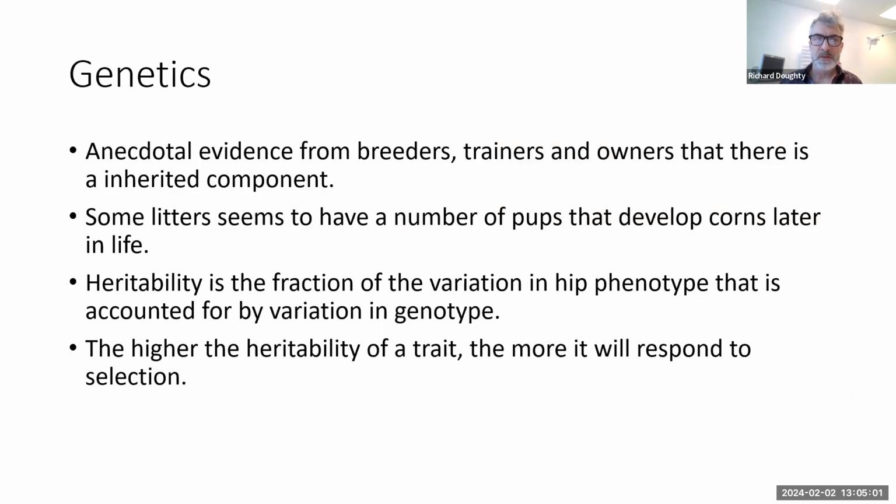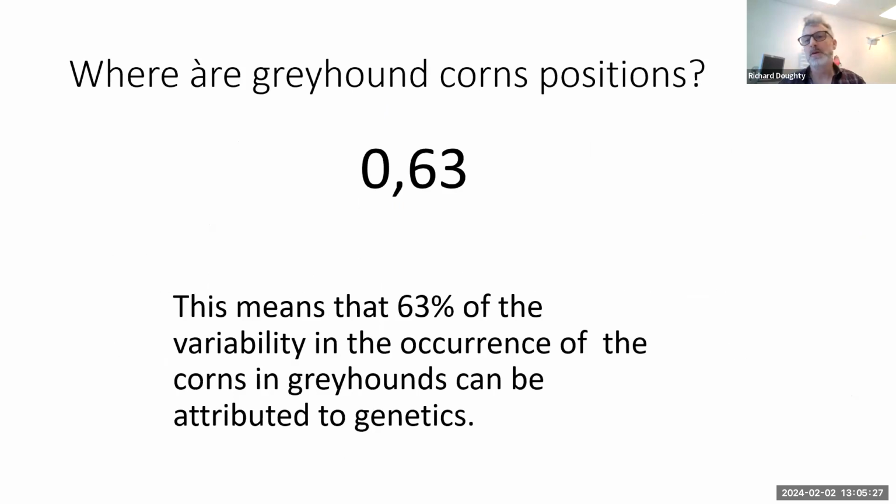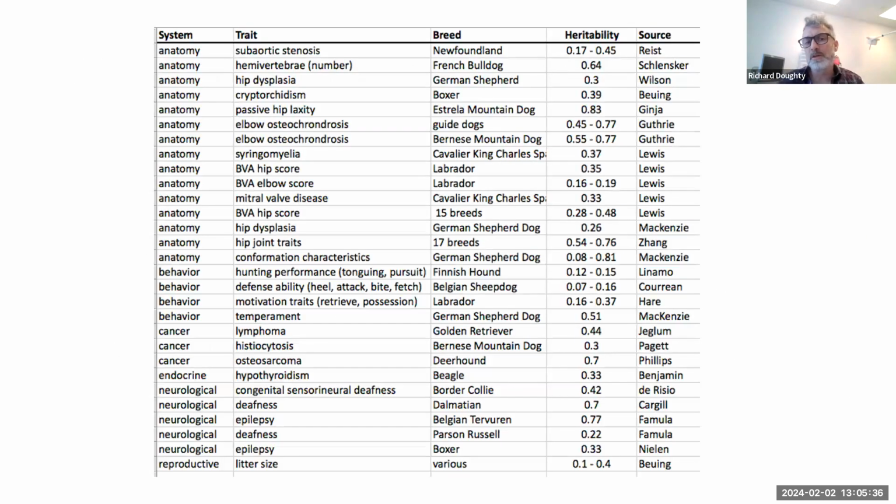in Norway. We had anecdotal evidence from breeders and trainers that there was an inherited component. They noticed certain males, lines from males, had increased incidence of corns, and it seemed like it often occurred in litters. So we thought that maybe there is heritability, the fraction of, for example, the number of corns that are associated with particular genes. And when we looked at how heritable it was, so how likely it is to be due to genetics, it was about 63%, which is actually quite high, because when you look at other dog breeds with other types of diseases, we're looking at hip dysplasia, maybe 0.3 to 0.4.